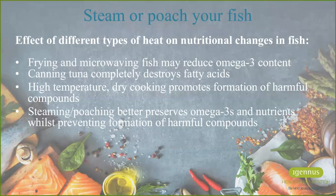But studies that have looked at cooking methods that use gentle heat and more wet heat, such as poaching, have found that these methods don't affect the omega-3 content. So if you poach your fish or if you steam it, you'll be able to retain omega-3s. And then, of course, if you do use high dry heat and your fish tends to burn, then when you burn food, basically harmful compounds are formed, which can be carcinogenic. So for both of those reasons, it's best to use gentle, moist heat to preserve omega-3s in the fish and also to prevent the formation of harmful compounds.